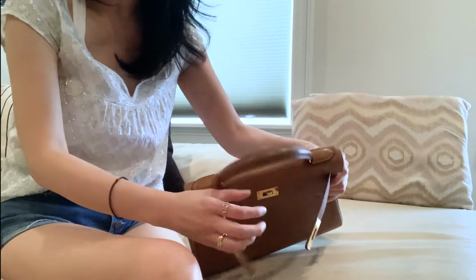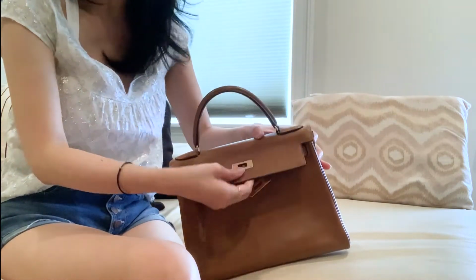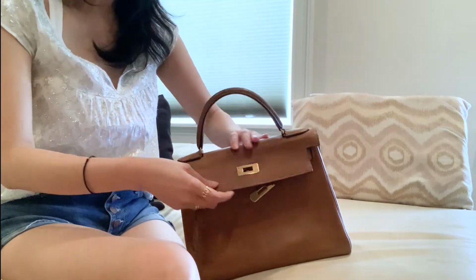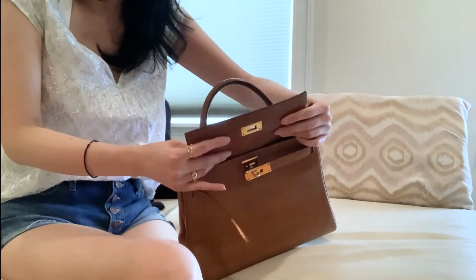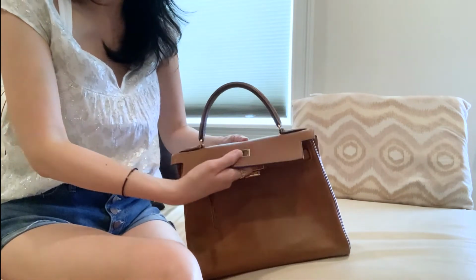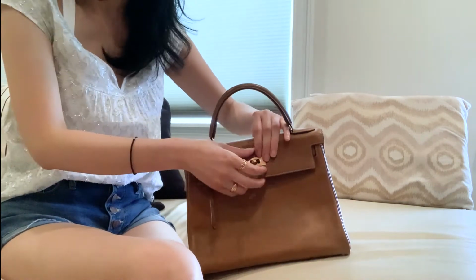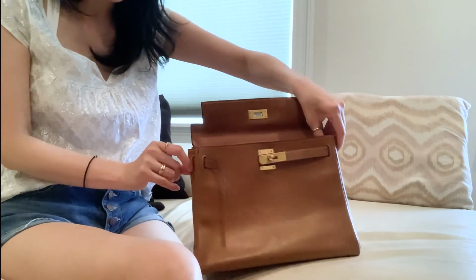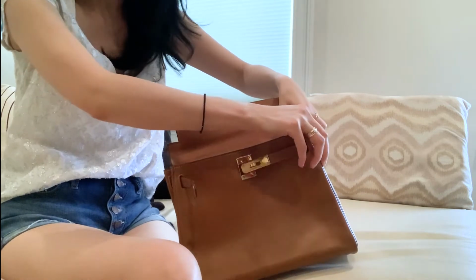And also the flat part, it's very softened. So I just feel like it can be slightly restructured a little bit better. Not that I think they're gonna stiffen it up or anything like that, but there's just this narrowing bend here that I feel like they can touch up. And also these wings on the side, hopefully that can be fixed a little bit more, like structure wise.